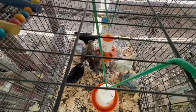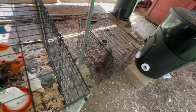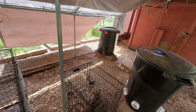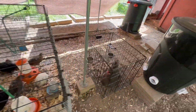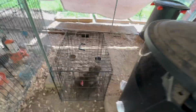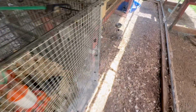I came out to make sure that they were actually in the shade, because the sun's out, so I want to make sure they're not getting too hot or anything. Let me check all their waters. Got water. I could fill that up some more. They got plenty of water.